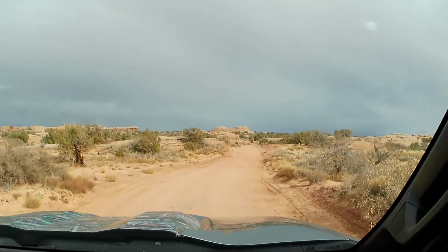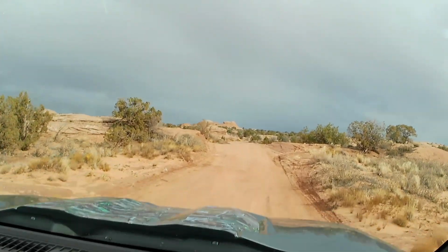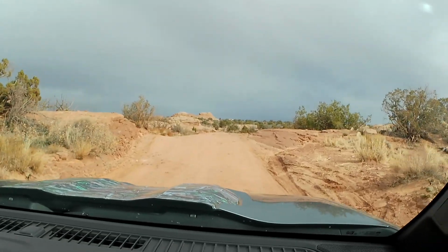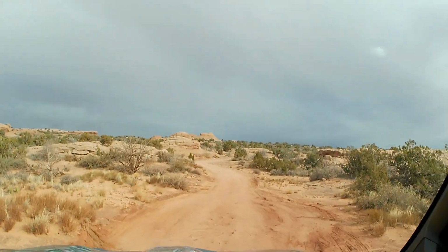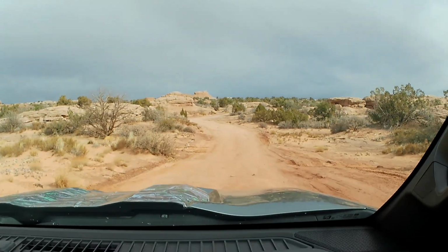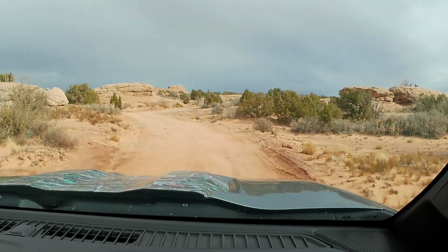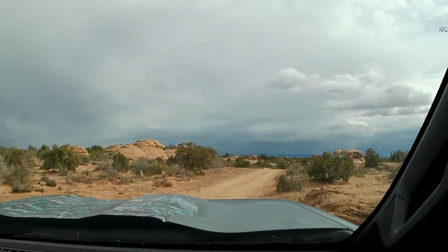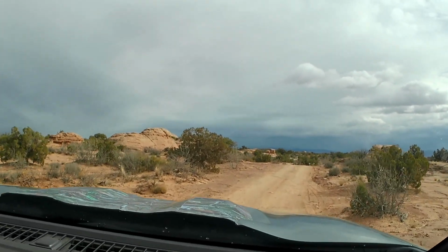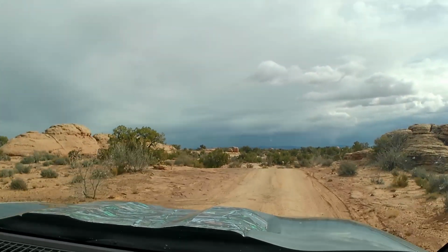After conquering those little rock obstacles that aren't really much for the ZR2, we finally made it into Arches National Park. No toll booths, no reservations, just a raw, backcountry entrance that feels like stepping into another world. This is the way our parents and grandparents used to see this park. It's pretty incredible. The final 4 miles inside this park are pretty easy. It's mostly a graded dirt road that leads to well-known areas like Balanced Rock and the Windows section.